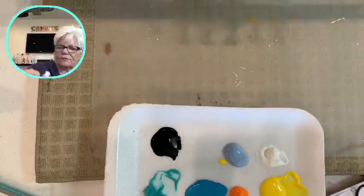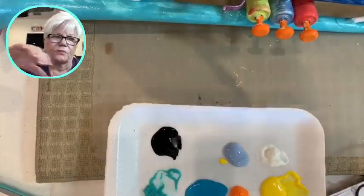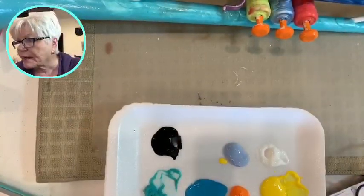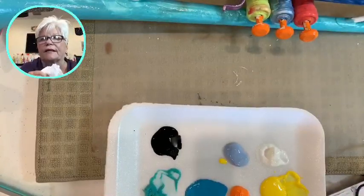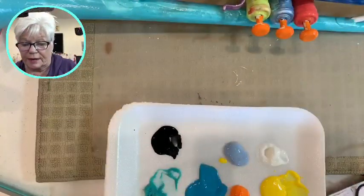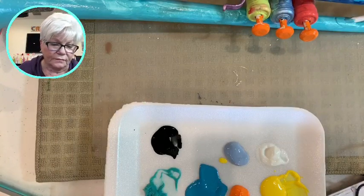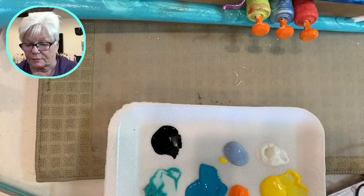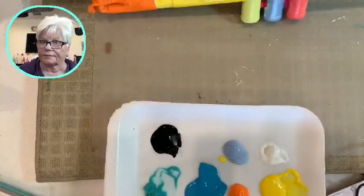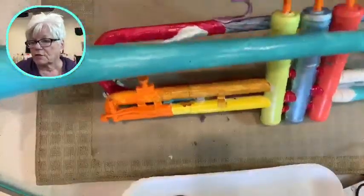So, you know, sometimes you have to teach classes, and people that come to my classes sometimes say, I can't paint. I can't draw. And I always assure them that they can. If they'll come to my class, they'll be very happy with the outcome. Yeah, this looks a lot better than that other one did. The other one looked like it had plaster in it or something. But I always assure everybody that they can, and I'll help them.